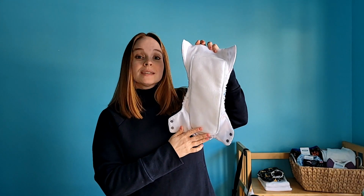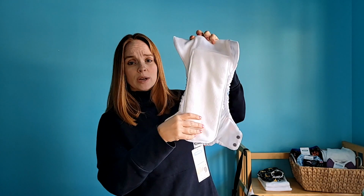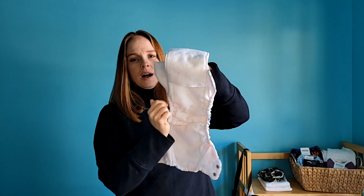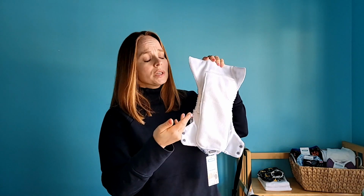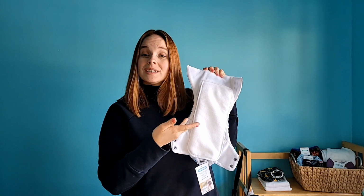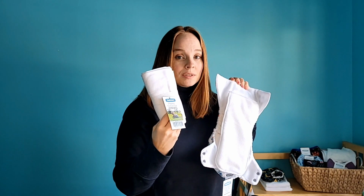Now, here I have a Thirsties all-in-one. This is a synthetic all-in-one. So it has a stay dry topping right here, and then you can see the microfiber on the back. So this is synthetic. Now, this is a great diaper. It's super convenient, but truth be told, this is not our most absorbent diaper. Microfiber is simply not as absorbent as natural fibers.